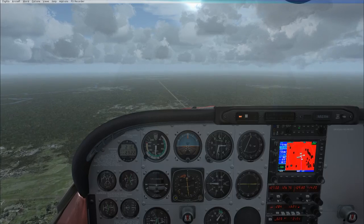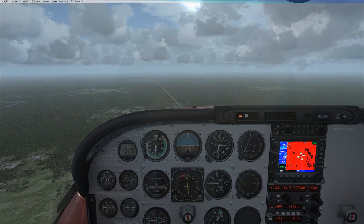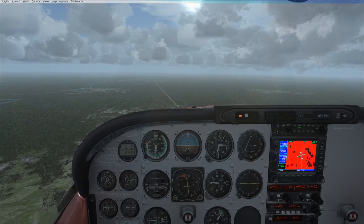Lima Foxtrot, airport is at your 1 o'clock, 11 miles, turn right heading 005, report runway in sight.